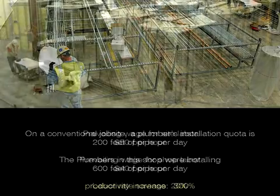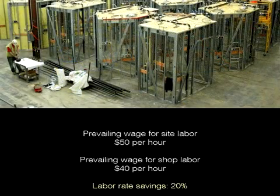And then also a slide that gets at labor savings. To go from a prevailing wage, which is tied to labor unions, for site labor at $50 an hour versus a prevailing wage for shop labor, which we can get when we're working in a prefabricated approach at $40 an hour. So that's a labor savings rate of 20%.